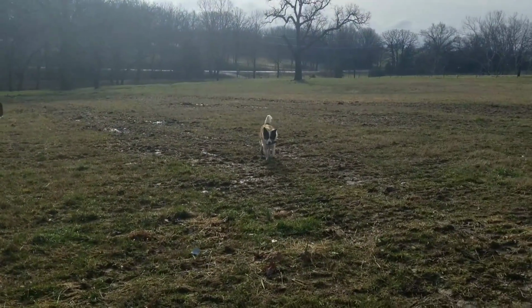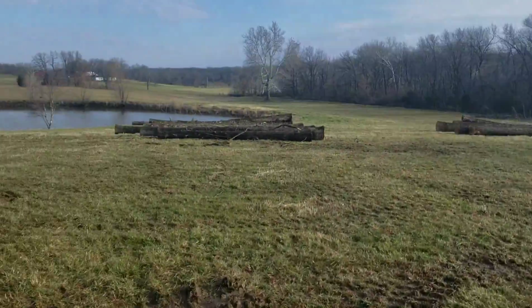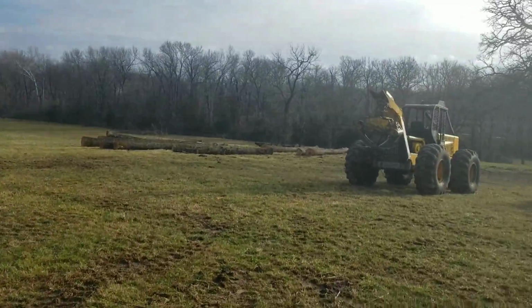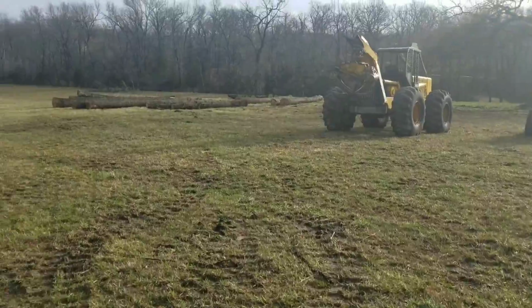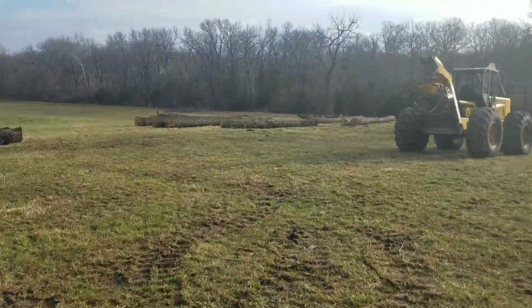Ornery devil. But yeah, anyway, we're gonna go over here and fill the saw up with gas and oil. I think we're sharp and ready to go. Put the hard hat and chaps on, and it's a little brisk today. Got a little bit of north wind, so I'm gonna put my stocking cap on.